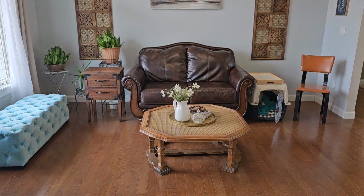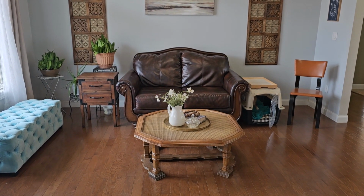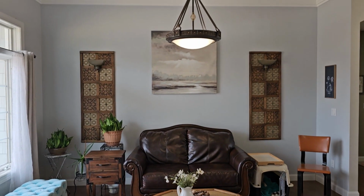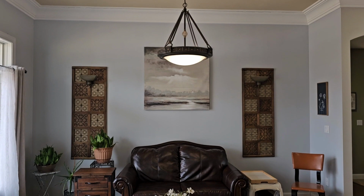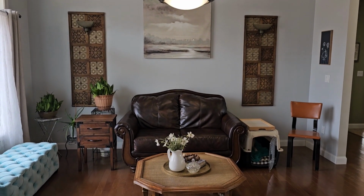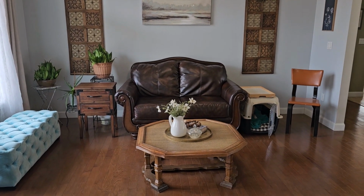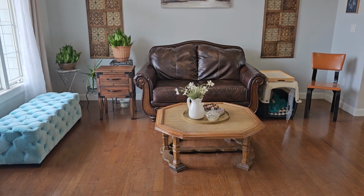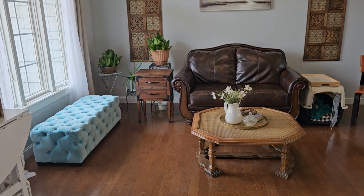My husband and I are talking about what to do with the space. This may eventually become my office area. However, these are 10-foot ceilings, so the acoustics in here are very echoey, so it's not very conducive for doing voiceovers in this area. But again, we are just in the works of what to do with this space.